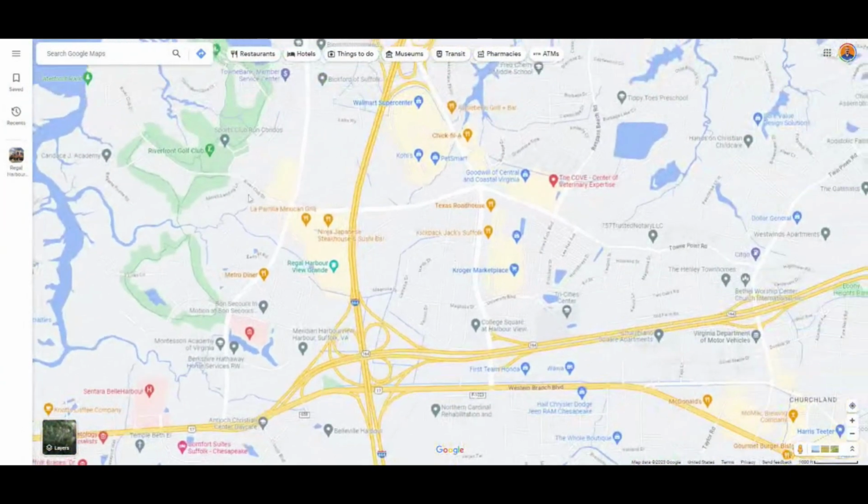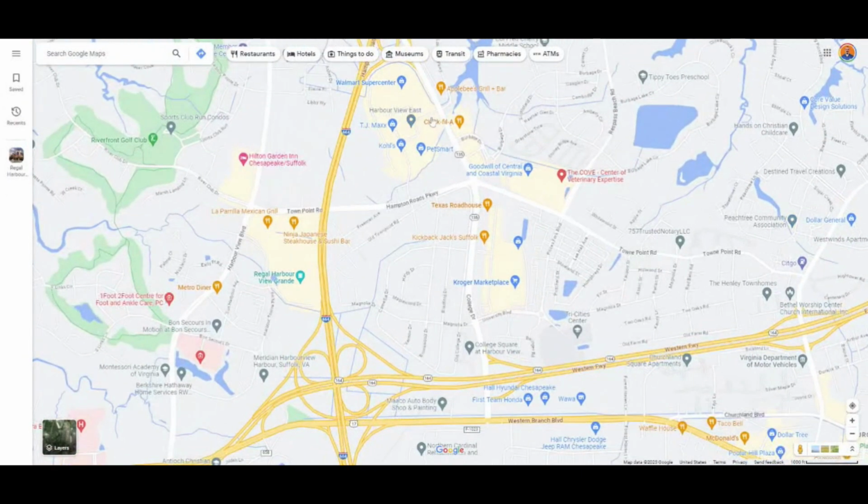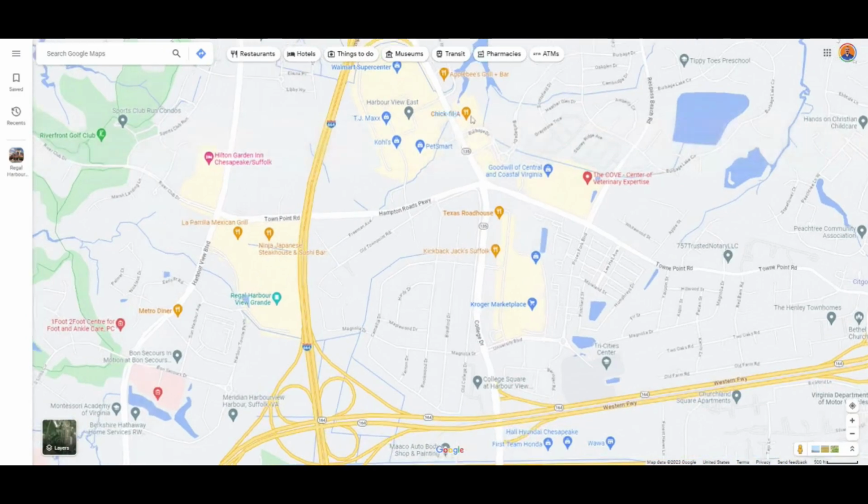And then just outside this area, you're going to get some of your things that are important, like your Walmart, TJ Maxx and Kohl's, PetSmart, Texas Roadhouse. So it's a lot of chain type things. If you're looking for a little mom and pop, then this part of Suffolk is probably not going to be for you. But if you lived in other parts of the country and you're looking for some of the same things, they're definitely going to have them here. Of course, there's Chick-fil-A, so everybody can be okay.